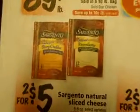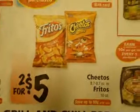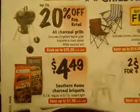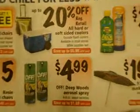Alright, Sargento cheese. No, wait, is that the deal? No, I think it's the other one. One of the cheeses is going to be cheap. We have a coupon for 55 cents off. So it's not that, it's another one.